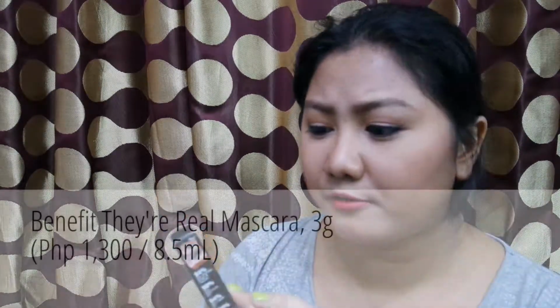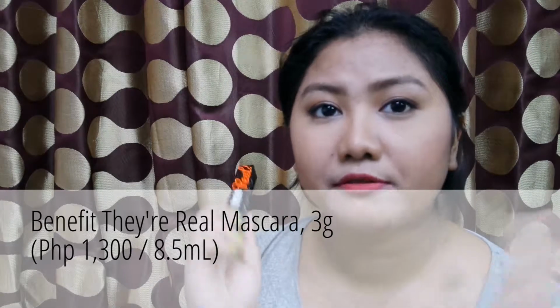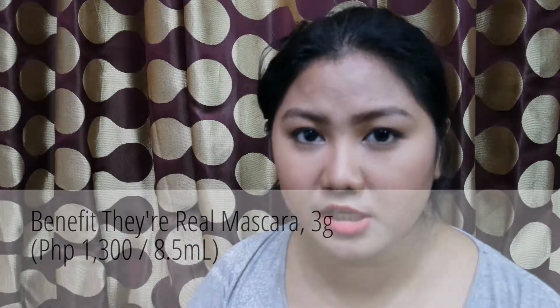And lastly, we have these Benefit items. So I got the Benefit Dare Real mascara. It's a deluxe sample size. I actually tried this before from the sample that I got from the Freeviews Benefit exclusive BDJ box, and I'm also wearing it right now on my lashes. It's great, I love it. One of the best mascaras I've tried so far, and I'm glad I have another deluxe sample tube of this one.